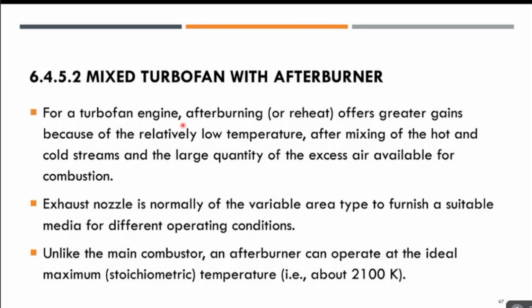So for a turbofan engine, afterburning or reheat offers greater gains. Of course, you spend more fuel, because of the relatively low temperature after mixing of the hot and cold streams and the large quantity of excess air available for combustion. The exhaust nozzle is normally of the variable type to furnish a suitable area for different operating conditions. Unlike the main combustor, the afterburner can operate at the ideal maximum stoichiometric temperature. Normally it's around 2100 degrees Kelvin. But in the main combustion chamber, it is not this high, right? It's around 1200 or 1300 degrees Kelvin only.